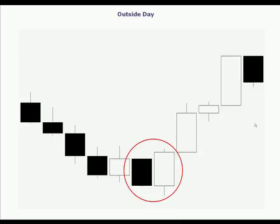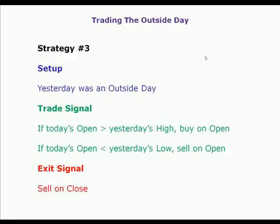However, we're not really concerned about what's going to happen a few days later. We're specifically looking here at just intraday trading strategies. Now, let's look at our first strategy for trading the outside day. This time, our setup must be that yesterday was an outside day. And remember, our definition of an outside day is that the high is going to be higher than the day before, and the low is going to be lower than the low of the day before.